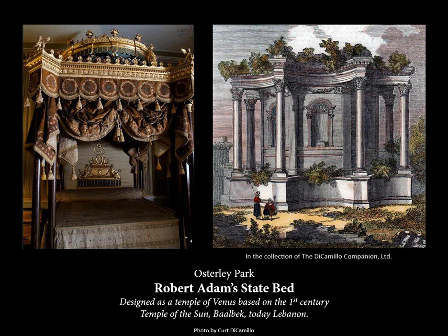You can see on the right here this engraving of a temple that doesn't exist anymore, the Temple of the Sun in Baalbek, which is today in Lebanon. And that's what this bed was modeled on. It's an unusual 8-poster bed. And you can see each corner has 2 instead of 1 post.